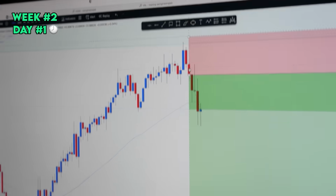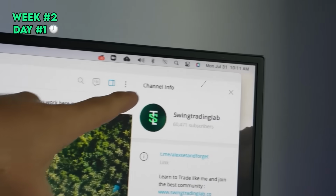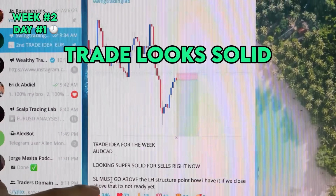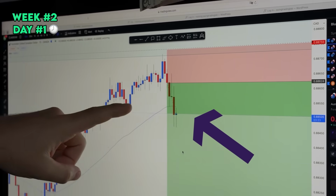So I took this trade. I'm gonna even show you guys how I called it in the Telegram. Look over here in the Telegram. You guys can see the Telegram. I sent this today, July 31st. Look at the date and the time up there. So July 31st, trade looks solid, looking for any sales right now, and that was at 9:30, so that was about an hour ago. And then this is the result of that trade as of right now.